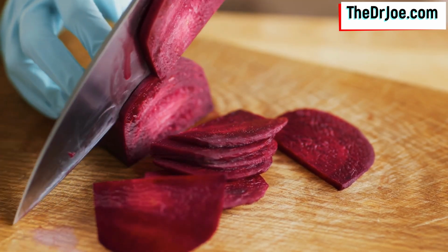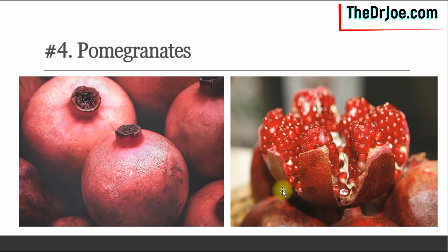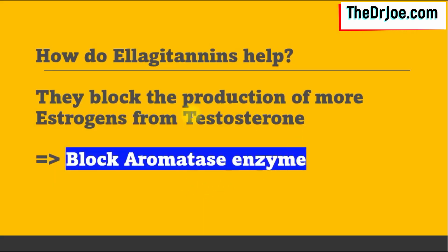Let's move on to pink food number 4, and that will be pomegranates. Okay, pomegranates. And what's the compound in pomegranates that helps in breast cancer prevention? Well, it is elagitanins. That's the bioactive compound in pomegranates that helps in breast cancer prevention. And how does it do that? Well, it does that by blocking the enzyme activity of aromatase.